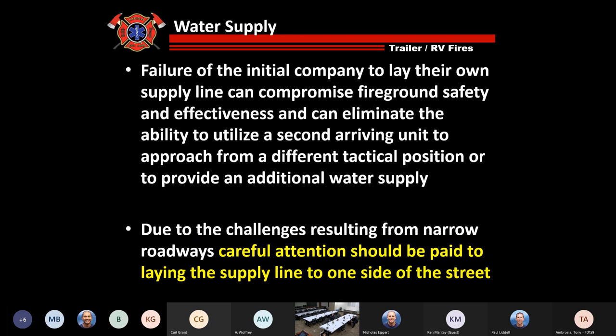Careful attention should always be paid to these incidents to make sure we lay the supply line on one side of the street. We don't have a lot of room in a lot of these trailer parks. Some of them don't allow parking on the street. Others allow street parking, and certainly depending on the hour of the day. During the day, you're probably going to have fewer vehicles in the roadway than you will at night.